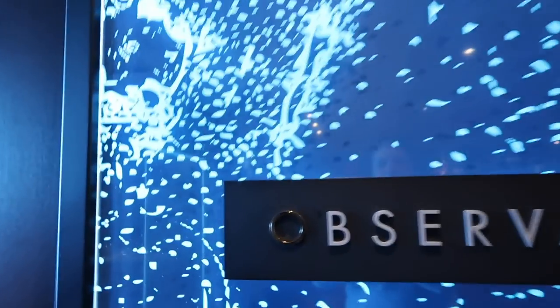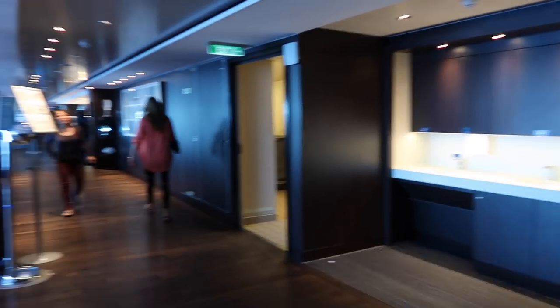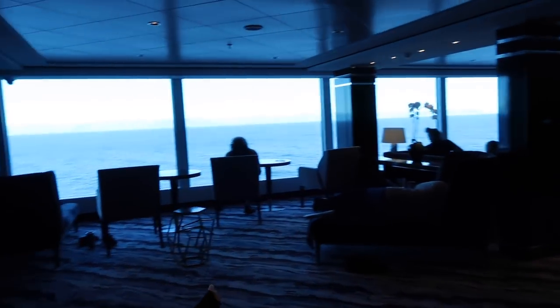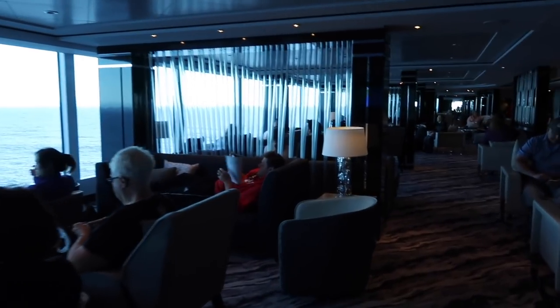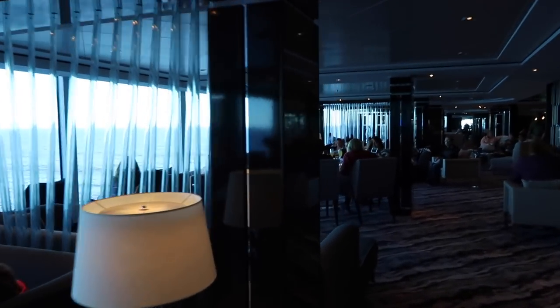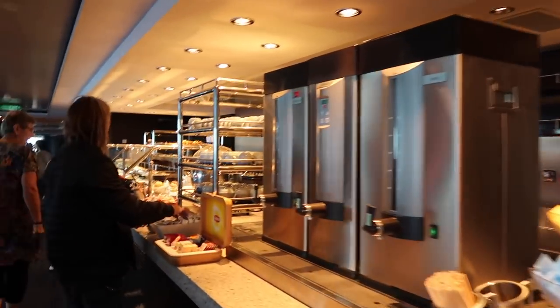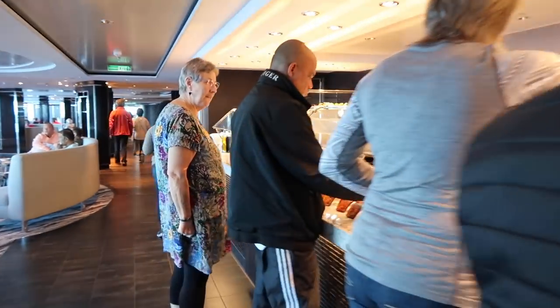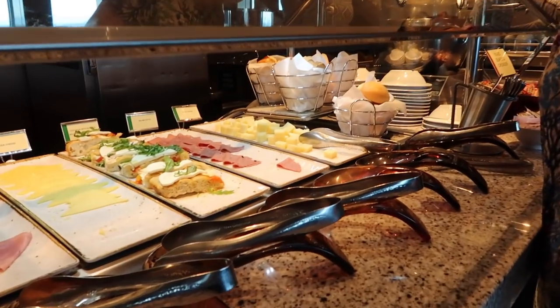Decks 9 through 15 are all cabins, but on the front of deck 15 is the observation lounge. So the observation lounge has this nice comfortable seating that wraps around the front with floor-to-ceiling windows. And then it also has drink stations and light food. So they'll have a light breakfast, a light lunch, not as expansive as they do up at Garden Cafe. But you'll see in here, they're just setting up for lunch.